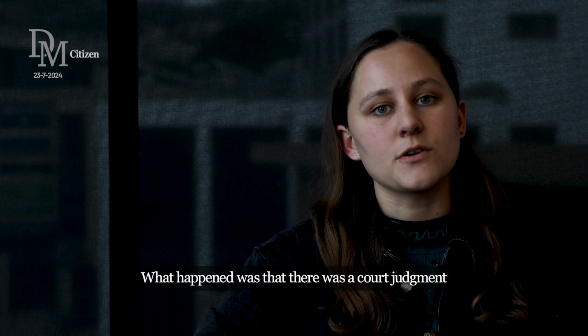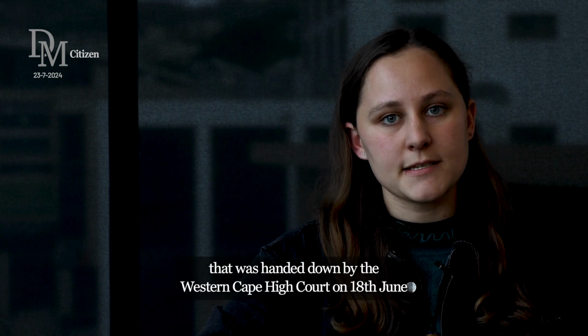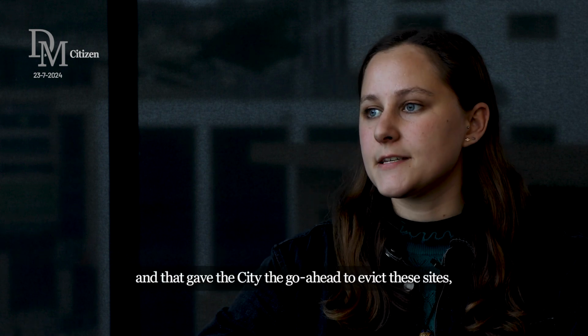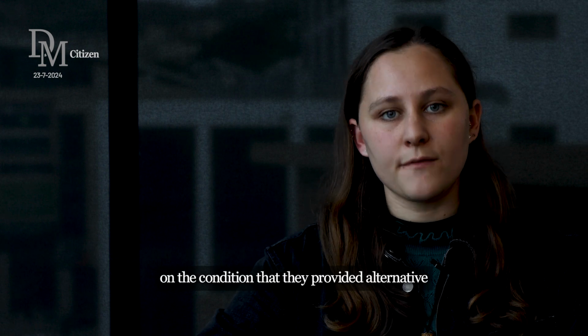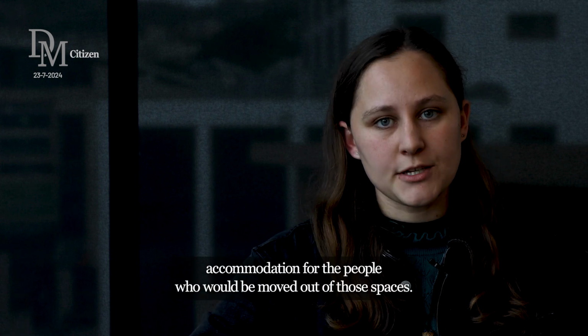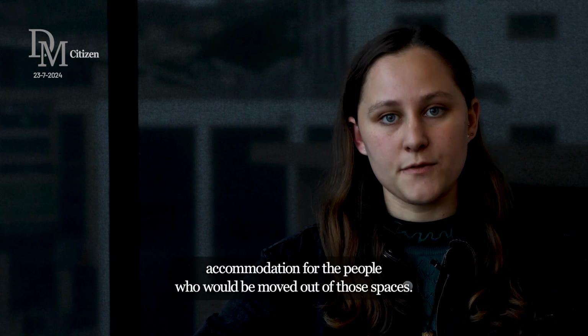What happened was that there was a court judgment handed down by the Western Cape High Court on 18 June, and that gave the city the go-ahead to evict these sites on the condition that they provided alternative accommodation for the people who would be moved out of those spaces.